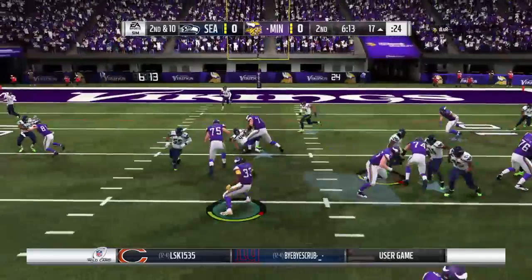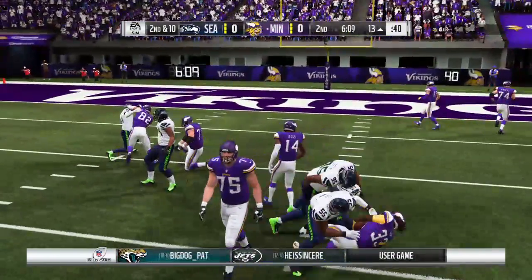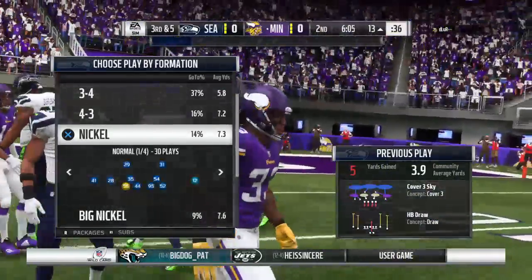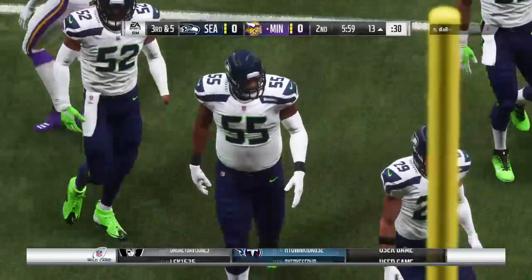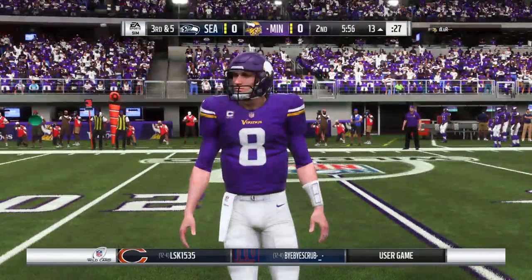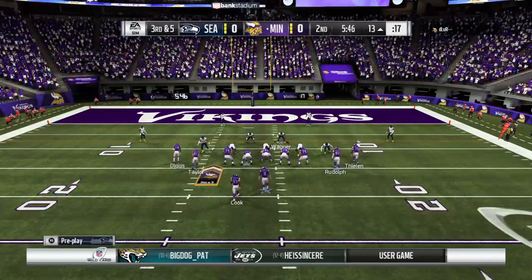They'll run it now out of the gun. And able to push his way forward here for a good little gain. Tackle made there by Frank Clark. That second down play call was not to pick up the first down. It was to get them into a manageable third down because they had an incompletion on first down, so they were behind the sticks, so to speak. They needed to make up some ground, and they did.